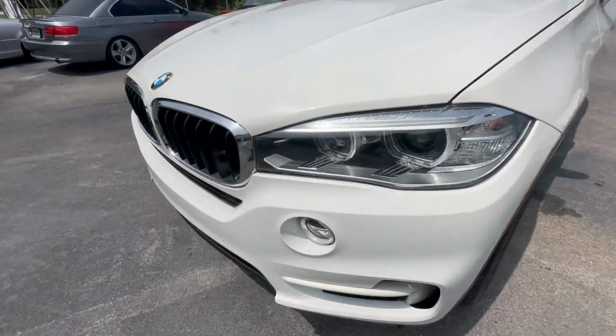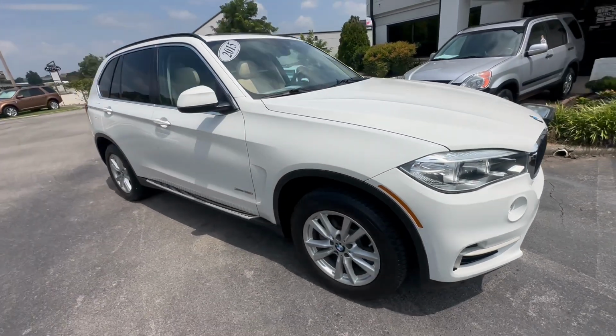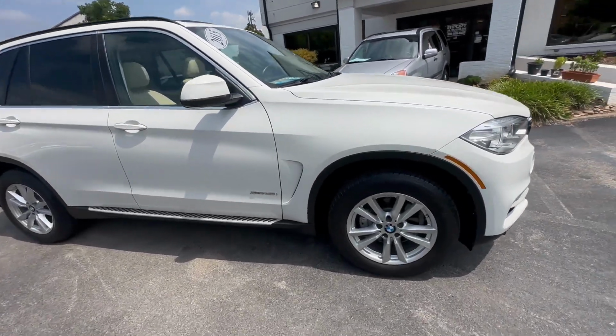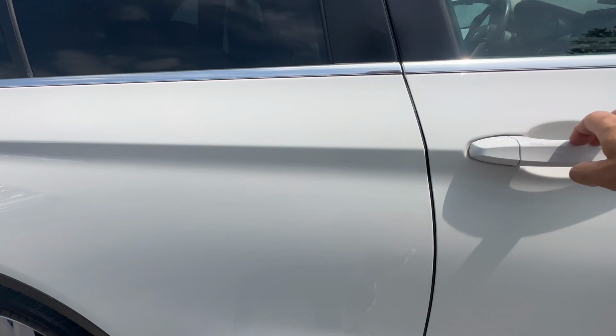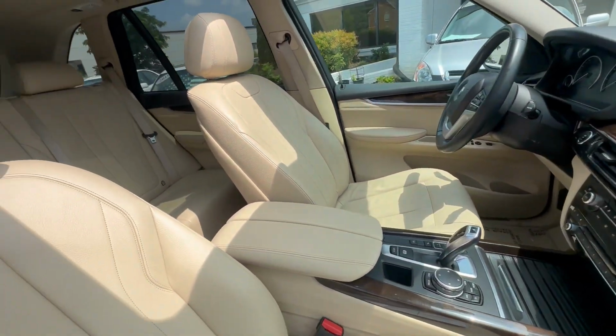Crystal clear headlights up front, LED and xenon. Great looking luxury SUV. Gorgeous throughout.